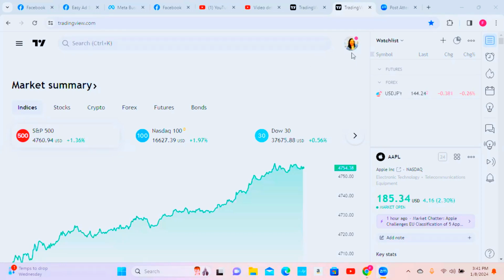I have an account here. Now you could get on here and do this. You can open a free account with TradingView. Okay, this is what they put me onto. Now, if you want to do more advanced stuff, then you can upgrade and pay. But at the beginning, you go to tradingview.com, you register for an account, okay, and then you go from there.